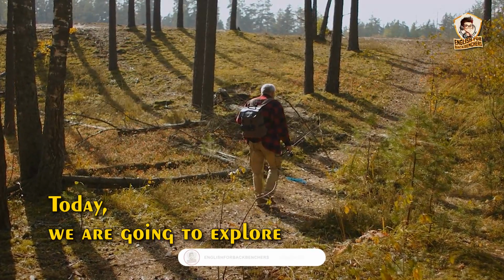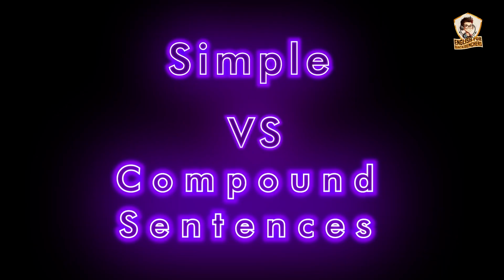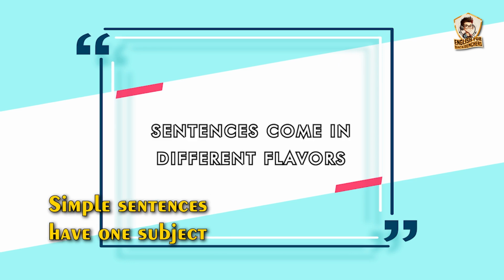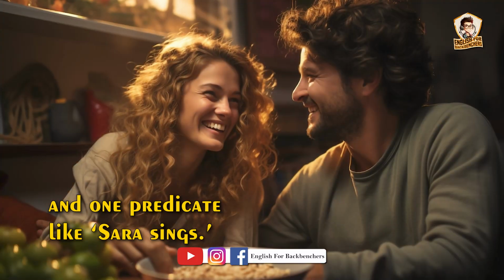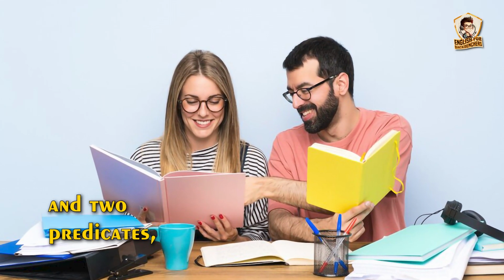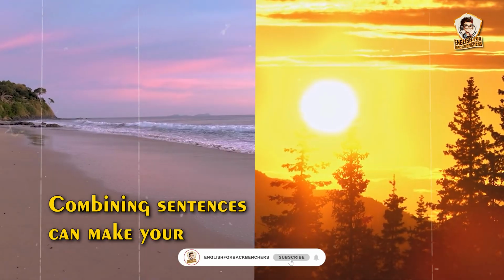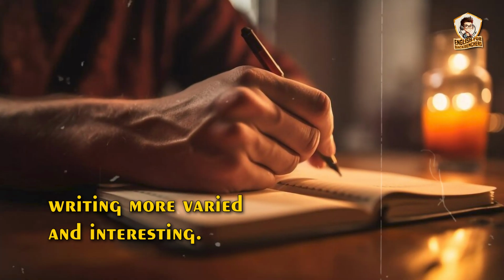Today we are going to explore simple versus compound sentences. Sentences come in different flavors. Simple sentences have one subject and one predicate, like Sarah sings. Compound sentences have two subjects and two predicates connected by a conjunction. Combining sentences can make your writing more varied and interesting.